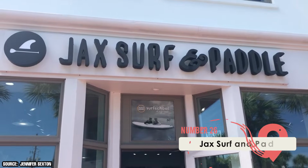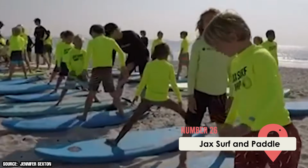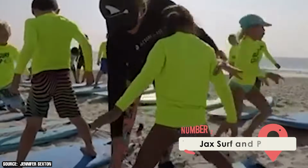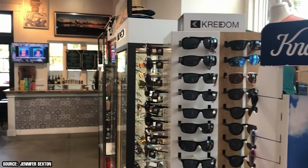Jax Surf and Paddle. This is the spot to go if you want to try surfing for the first time. It offers surfing, SUP or stand-up paddleboard lessons, and surf camp. You can also rent gear like kayaks, bikes, and beach umbrellas.